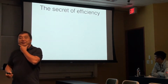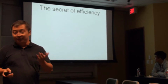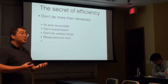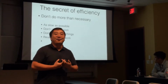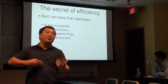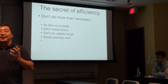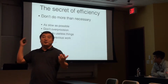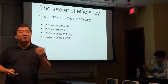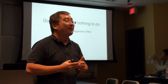The secret of efficiency, this is really important. Being an efficient computer system, efficient person, student, professor, is don't do unnecessary things. For example, do it as slow as possible. Don't over prepare something, and don't do useless things. And reuse previous work, reuse your text, write-up, whatever. But my favorite is really this one: when you don't have anything to do, go to sleep.